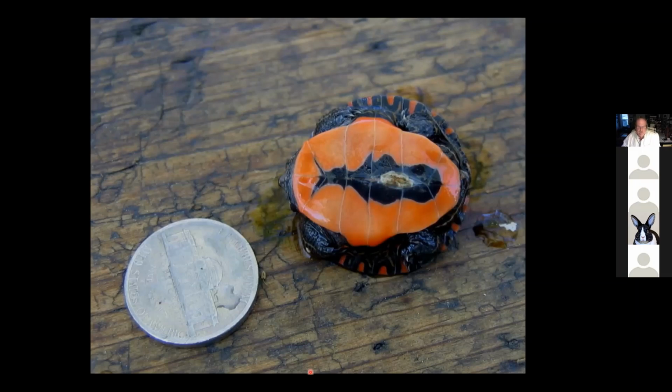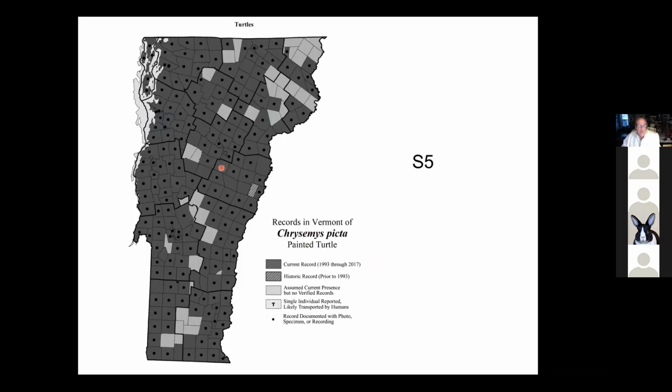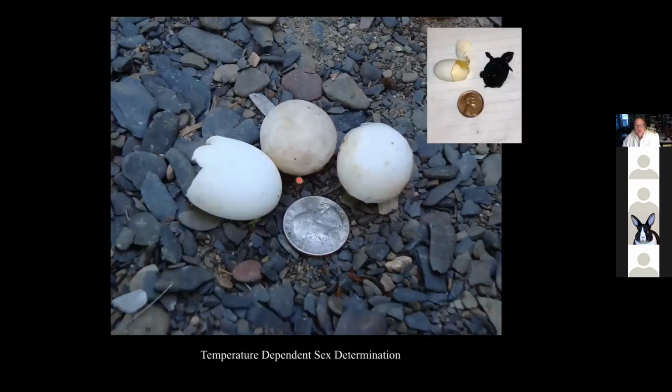So the range that we have on the painted turtle that we know of in our Atlas records, and these of course are records that people have been turning into us for the last 25 years, show that we have records from almost all the towns in the state of Vermont. And if you happen to see that you are from an area that is gray here, that means we don't have any records of painted turtles yet from your town. And if you could get a photo and send it in, you could be the first to document a painted turtle from your town. And that would be really helpful. And by send it in, I mean, and I'll show you the addresses at the end, either my email or through our website.